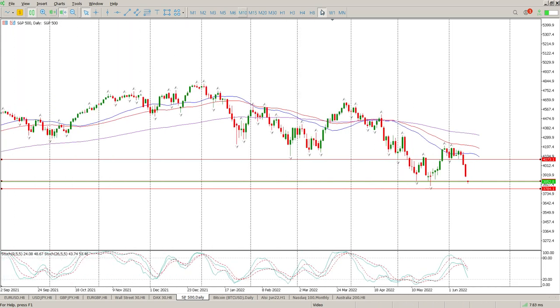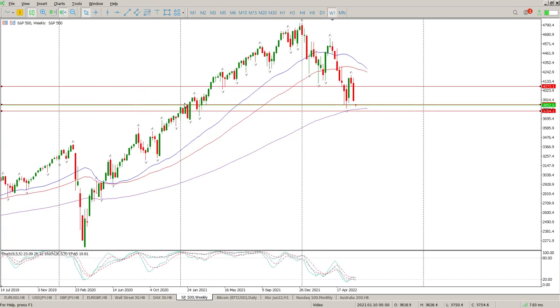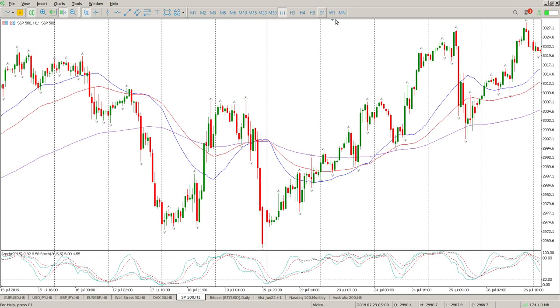The one thing that the bears are playing for in the weekly at the moment is this topping formation, which could be an inverse cup and handle or a head and shoulders, depending which way you look at it. But this level here is the neckline, 47.3. For me, it hasn't really been tested. It's closed above it, broken below it, so I'd want to see a rejection of that area before looking at that. So let's just get down to the hour.